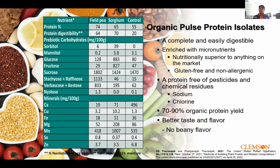It is submitted. So this protein has an organic protein yield of about 70 to 90%, and using this extraction method, it has a better taste and a better flavor than the control. When we compare, these controls are market proteins available in Walmart or one of the big stores, and we compare that with organic field pea protein as well as sorghum protein. And when we combine field pea protein with sorghum protein, it becomes a balanced, healthy diet.